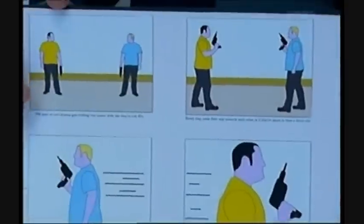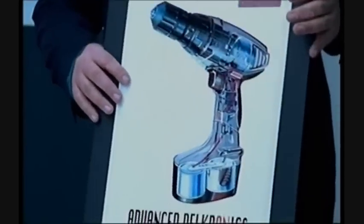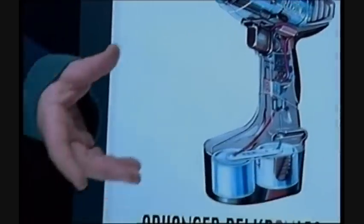Okay. Open on two brawny guys holding rival power drills like their Colt 45s. They slowly start to walk towards each other. But we can do better than that. This is a campaign that I like to call Advanced Delchronics. Open on a beautiful Delcron drill made of toughened glass, every working part exposed. The camera slowly drifts in and in, simple, clean, and efficient. But we can do better than that.